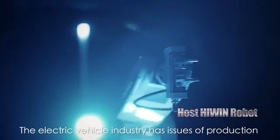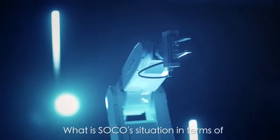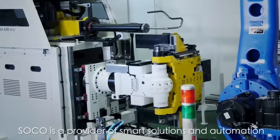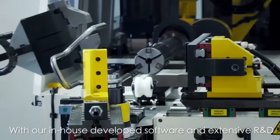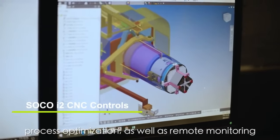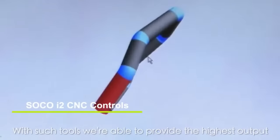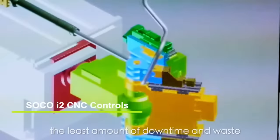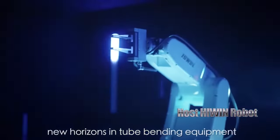The electric vehicle industry has issues of production capacity needing to catch up with market demand. What is Soko's situation in terms of smart automated equipment? Soko is a provider of smart solutions and automation. With our in-house developed software and extensive R&D, we're able to provide solutions that offer simulation, process optimization, as well as remote monitoring from anywhere in the world. With such tools, we're able to provide the highest output, accuracy, and more importantly, the least amount of downtime and waste. Thanks to Soko Machinery for sharing their excellent new horizons in tube bending equipment.